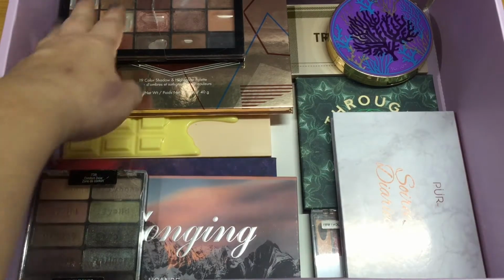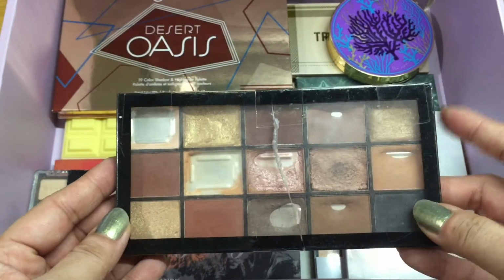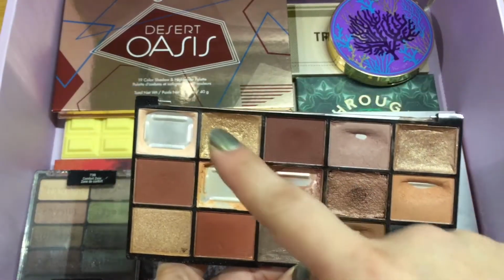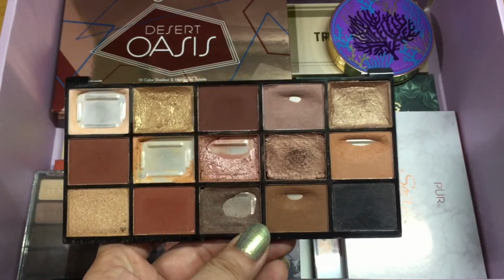Then we now move to position number 12. Position number 12 is this Makeup Revolution Reloaded Velvet Rose. I worked on this last year and I was able to hit pan on 7 eyeshadows. And that's what it looks like.